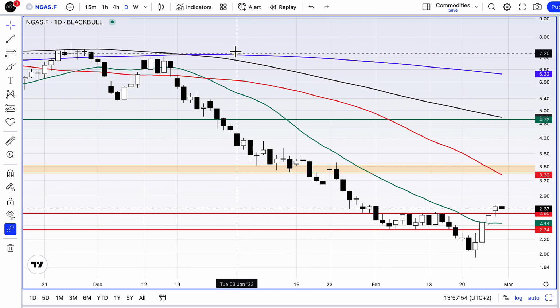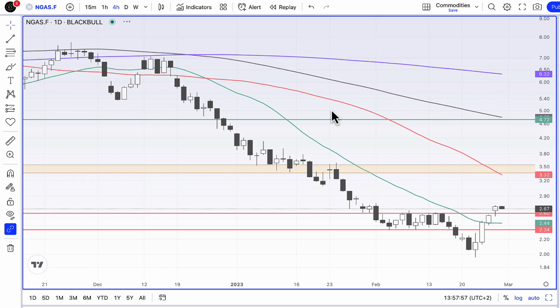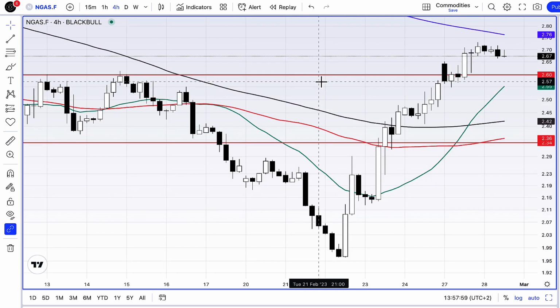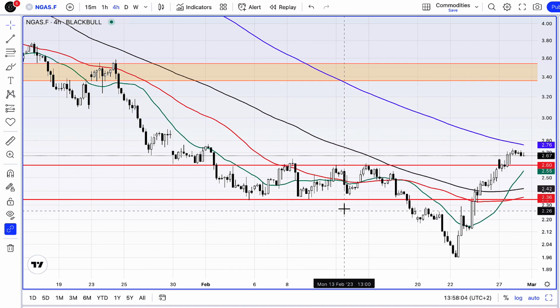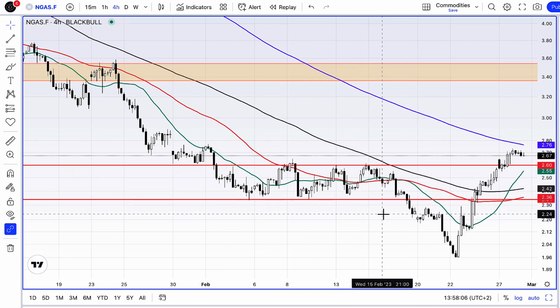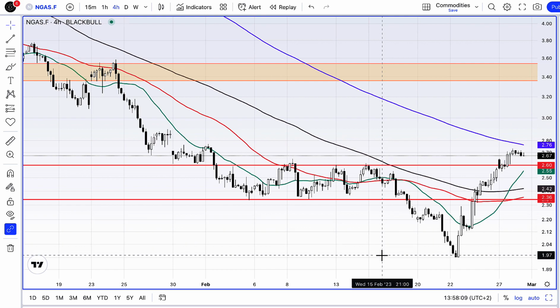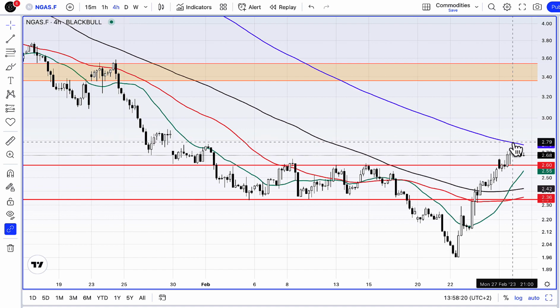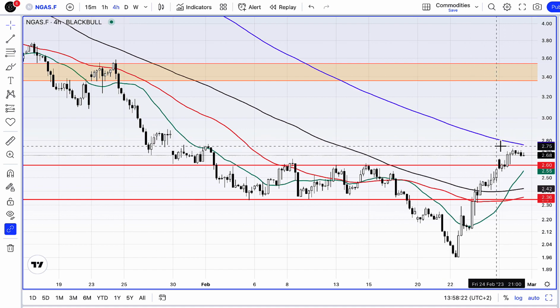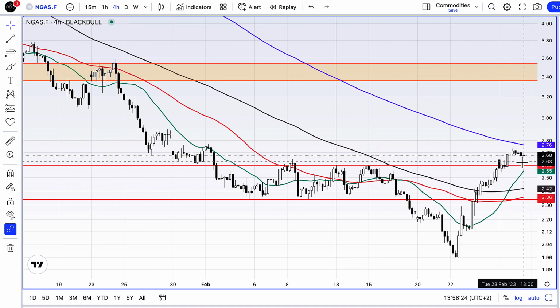But when we go to the 4-hour chart, then we start to see a little bit of concern, because we've actually reached the 200 period moving average on the 4-hour chart. So I've kept the same lines on all the charts. And there's the 2.60 line, there's the 2.35 line, and there's the low we reached at the bottom last Friday actually. But we're at the 200 period moving average on the 4-hour chart. That's going to cause a little bit of resistance, and any dips down to here. So we're trapped between the 200 and the 20 period moving average on the 4-hour chart.